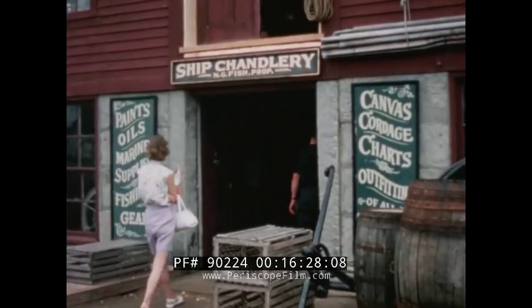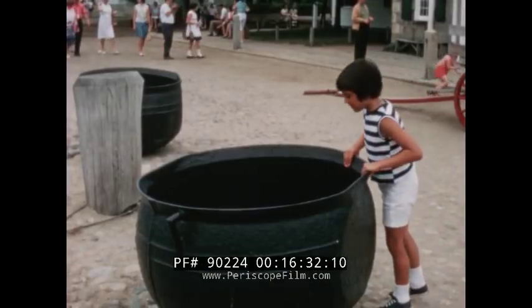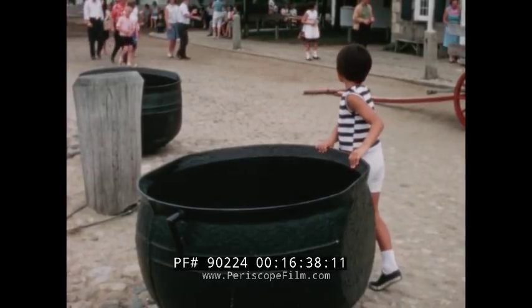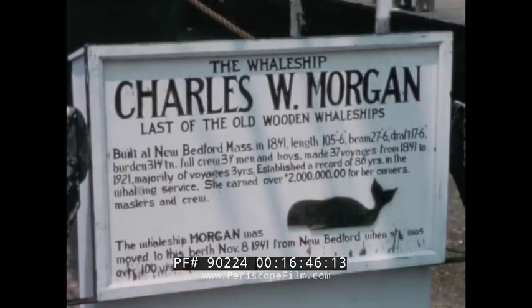And the ship chandlery, which sold canvas and rope. This huge kettle was used on whaling ships to boil whale blubber, whale oil for the lamps that preceded Edison. And when men went out in search of whales in those days, they couldn't find a finer ship than this. She's the Charles W. Morgan, and she has a history that will stir the imagination of anyone who thrills to the sea.